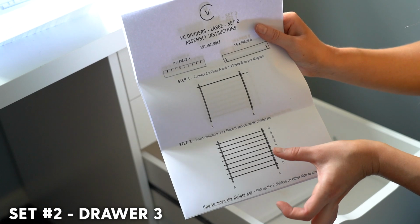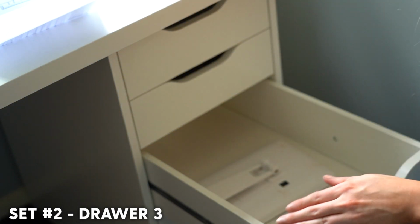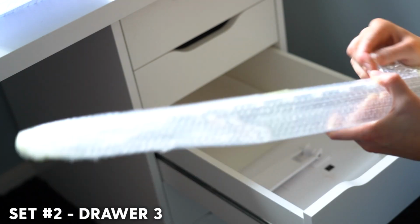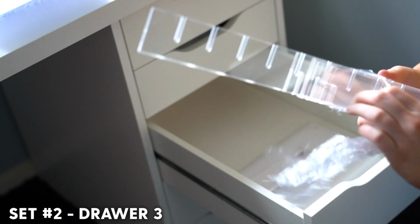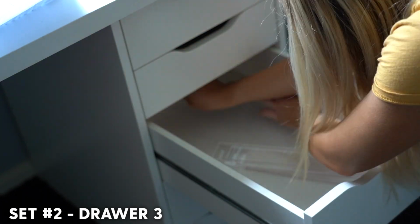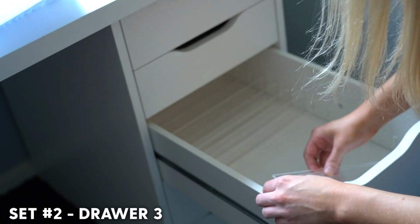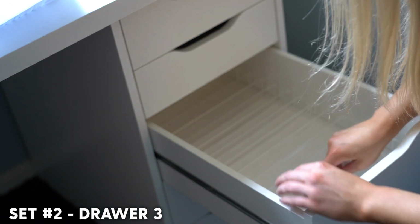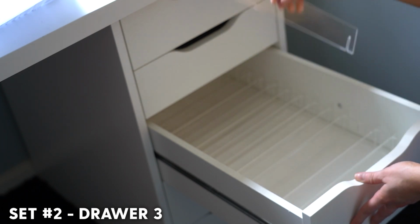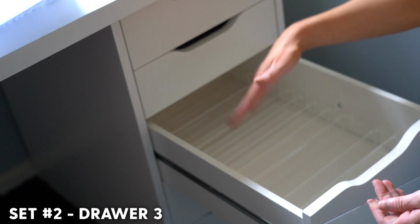Now, if you have a longer palette in here, you can take out those middle pieces to allow a palette to lean back a little bit, which I'll show you later into this video. So here we're just taking off the packaging. And here is set number 2 for the palettes. And here I'm going to show you how you can take out those little dividers to lay a palette on its side a little bit lower so it can sit in the drawer.